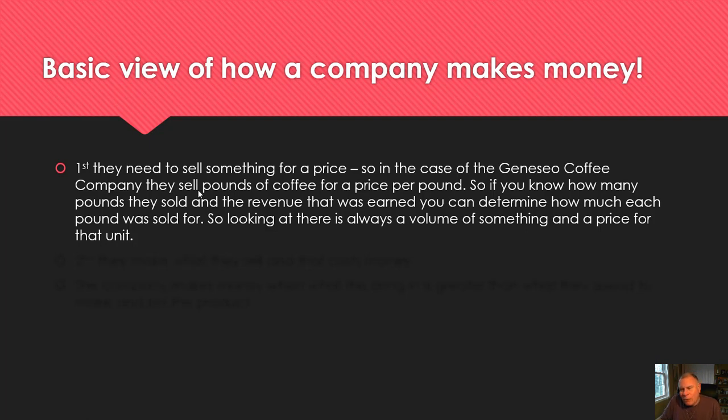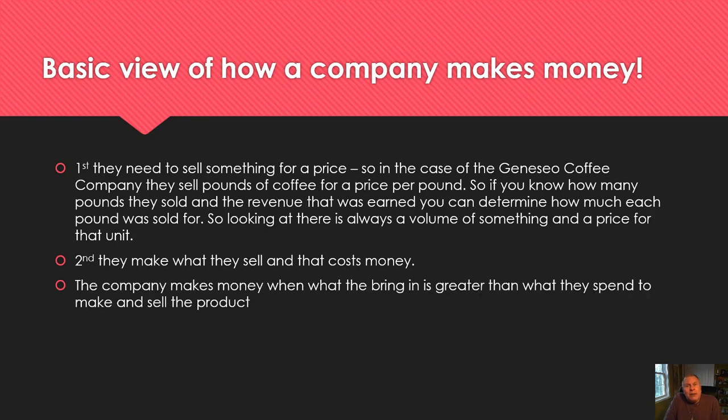So when you think about it, they make money by selling stuff. Then when you look at it, whatever they sell, it costs money. And this can be either products or services. It doesn't matter. The company makes money when they bring in more in revenue than what they spend to make and sell the product. Basic, right? So if you have income of X, you want to have expenses of X minus something to end up with a profit.